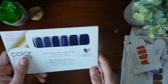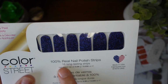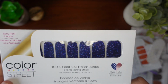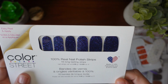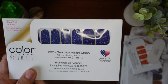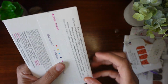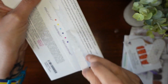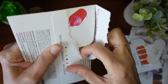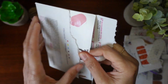Okay, so let me tell you about Color Street. It's real nail polish. They're polish strips that are like 80% dry, right? So they are just wet enough to be able to take them off and handle them and put them on your nail, and then just seal it with a base coat if you want. So let me open it up and show you the color that I'm going to be using today.